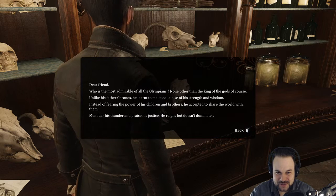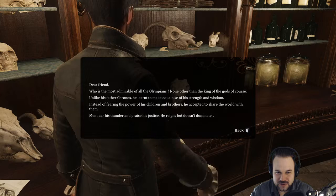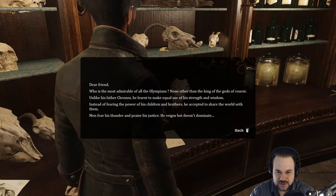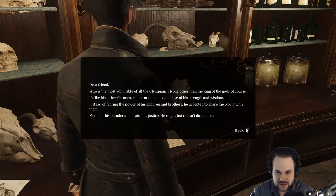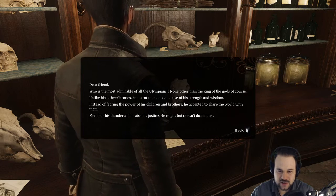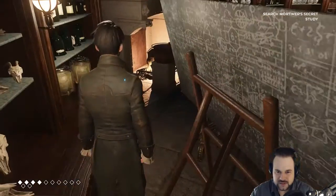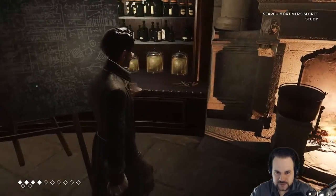Dear friend, who is the most admirable of all the Olympians, none other than the king of the gods, of course. Unlike his father Kronos, he learned to make equal use of his strength and wisdom. Instead of fearing the power of his children and brothers, he accepted to share the world with them. Men fears thunder and praises justice. He reigns, but doesn't dominate. That's the solution to the box.